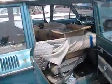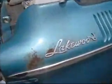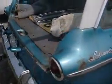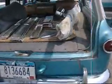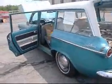This is a 1961 Corvair Lakewood. It's a station wagon, but Chevy called the station wagon a Lakewood. 1 year only. In 62, they dropped the Lakewood nomenclature, and before you know it, they stopped making station wagons altogether, and they converted the production to Chevy 2s.